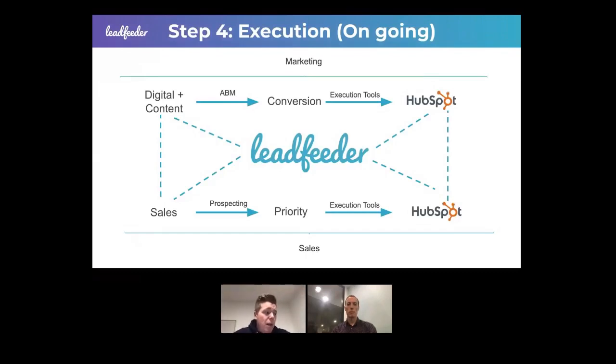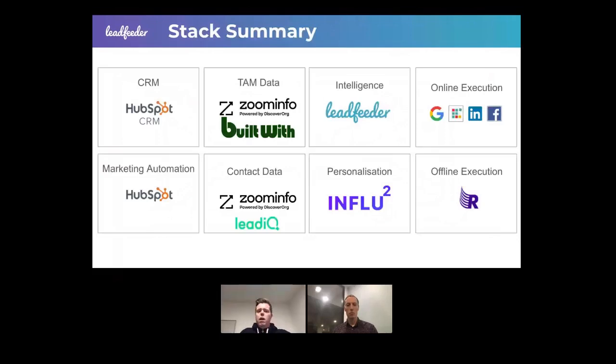On top of that, from a TAM build perspective, as Alex mentioned previously, it will help you build out more companies into your total addressable market as well. So if you're recognizing companies that are frequenting your website quite often, it's able to say, okay, what type of company is this? Maybe we need to broaden our ICP, and maybe we also need to push that company into our TAM as well.